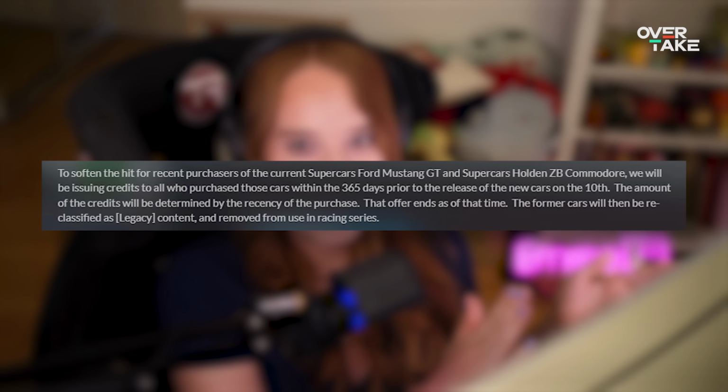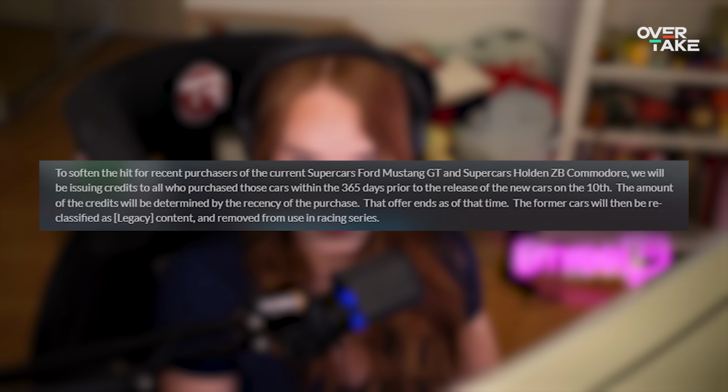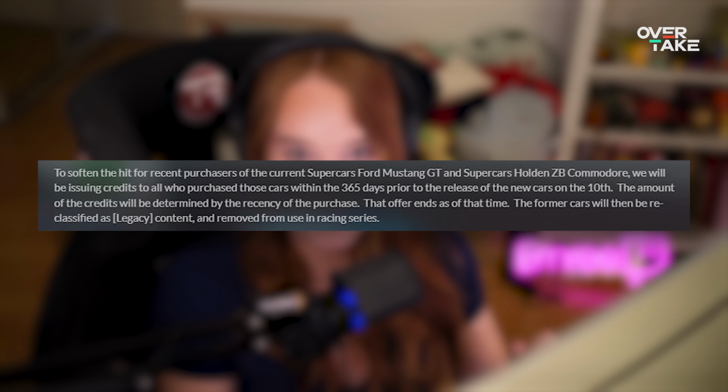There is also a credit for this car. If you buy the current supercar within the 12 months of the launch of this new Gen 3 supercar, you'll get a credit. So if you've never driven the supercar, you should buy the current one, drive it, and then you'll get the new one as well. Well, you'll get a credit for this one, then you'll have to buy the new one, but basically 2 cars for 1, so that's good.